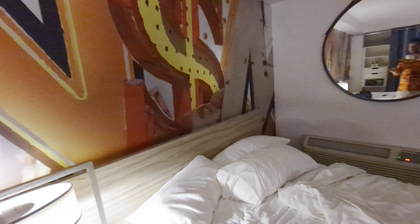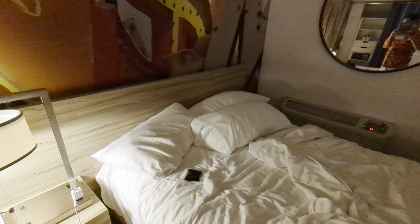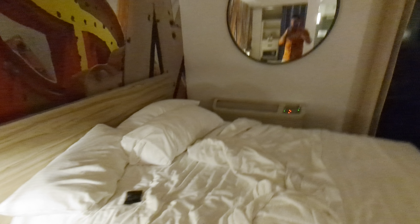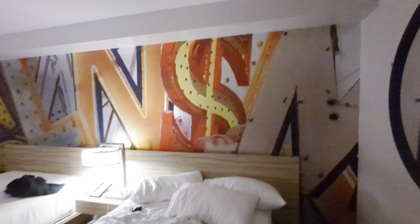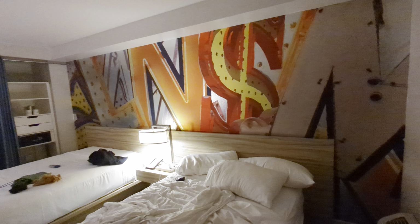They do give you one thing to note. They do give you 2 pillows per bed. So just me in here, so I jacked all their pillows. But let's see, give you more pillows per bed. Got a lamp. PTAC unit. Here's our accent wall right here.